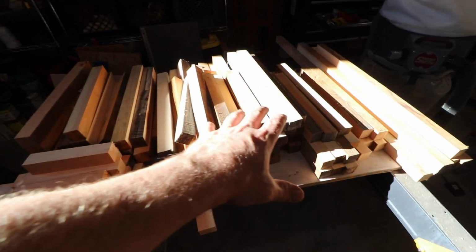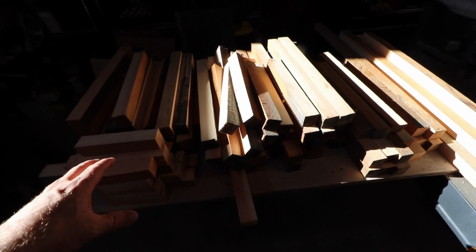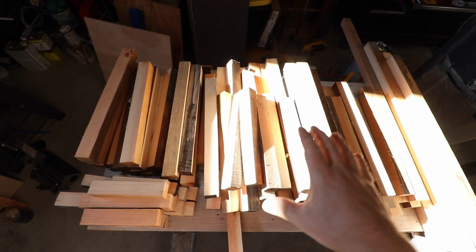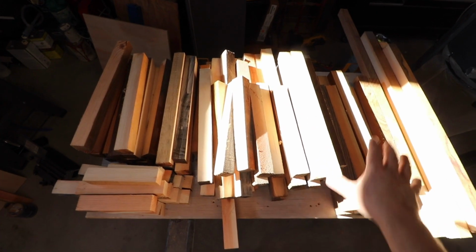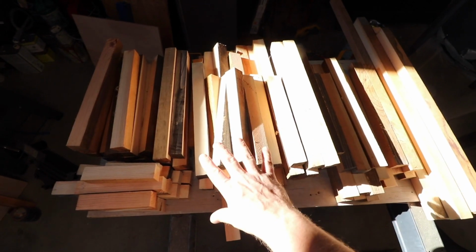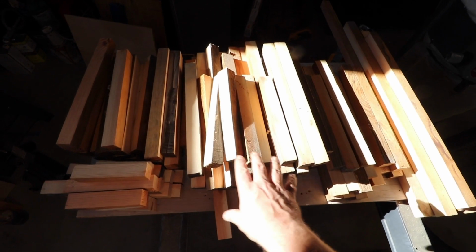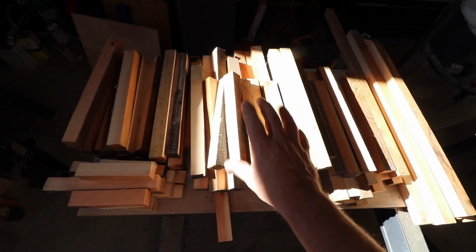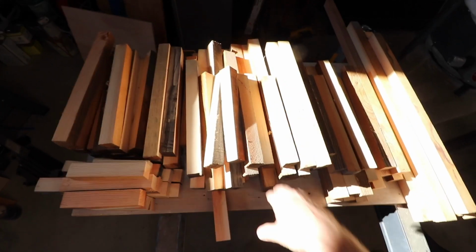All of this wood was actually in our firewood pile. It's offcuts from the slabs when we cut our timber frame. Because we're building a butcher block, we have a lot of discretion on the length of the pieces of wood that we're going to be using. And because we have a lot of random wood lengths, this is perfect for butcher blocking.